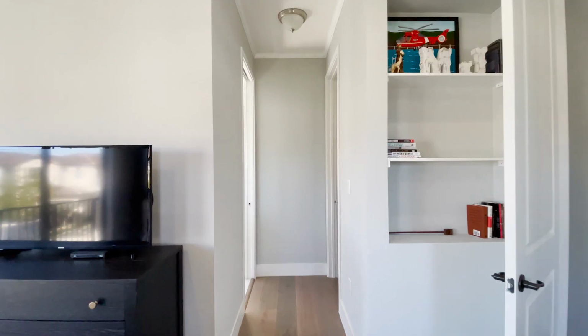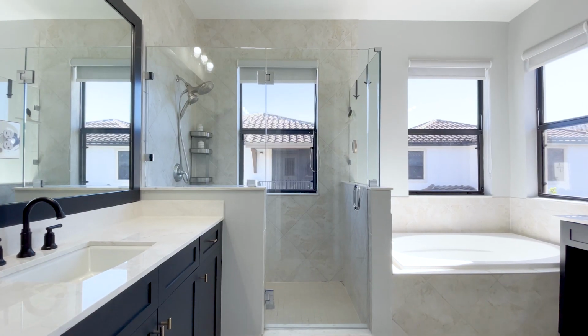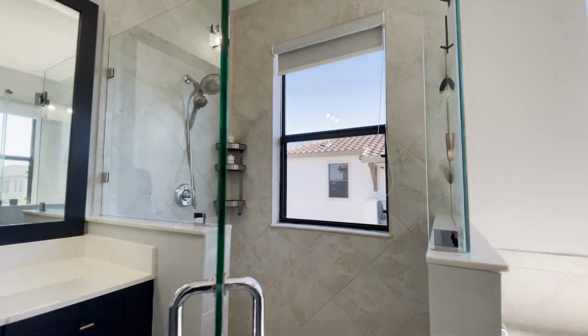As you walk in, there is a walk-in closet that has nice brand new cabinetry all the way around for maximum storage. The primary suite's bathroom has a dual vanity with white quartz countertops and a nice glass door shower.